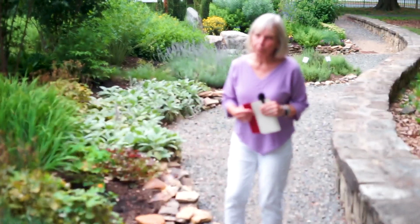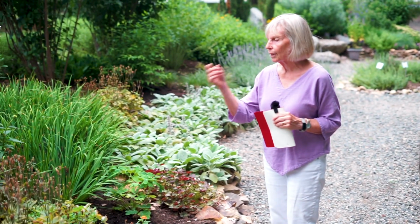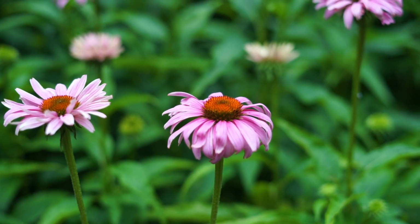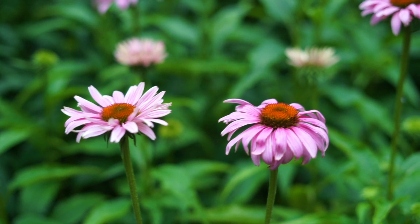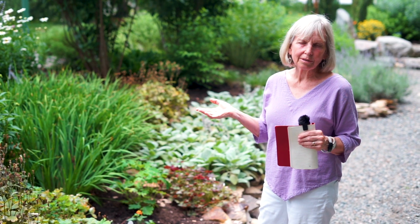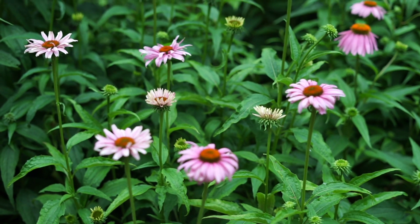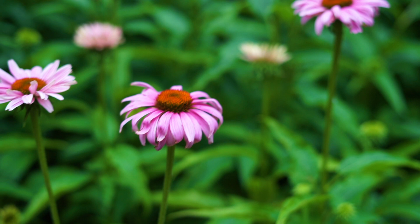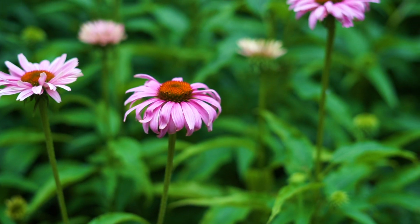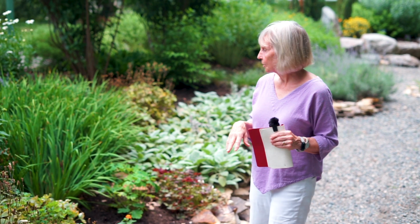One of my favorite plants in the garden is the coneflower. This is a native plant that's very tough, easy to grow, but it also is wonderful because it's not only a beautiful flower, but it attracts birds and butterflies, bees, and when the flower head seeds, the birds really come in and enjoy it, and it stays erect all winter, so it's actually kind of nice to look at through the winter months.